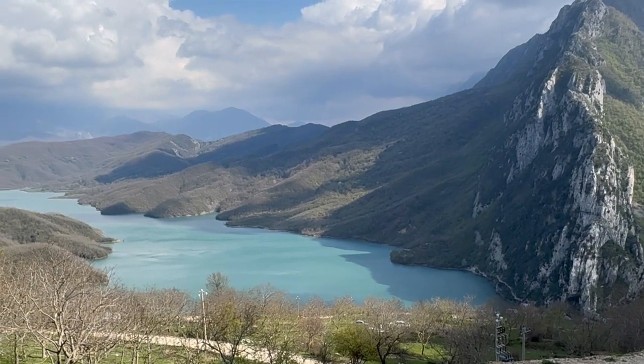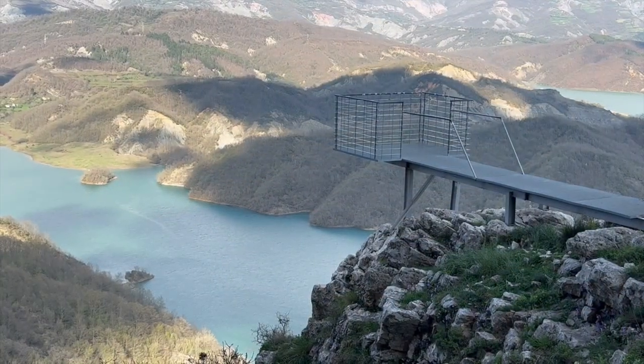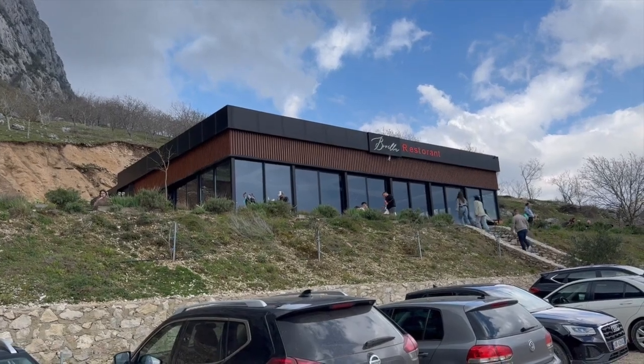Guys, we just arrived at one of the most stunning lakes in the world. This is Bovilla Lake. This is a reservoir that feeds Tirana basically. There's a viewing platform up here that you can see as well. And there's a really nice restaurant just behind me called Bovilla Restaurant, which is at the top of the hill. It's absolutely amazing up here.